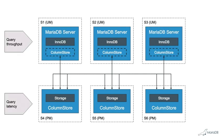So there are 2 ways to scale MariaDB AX. On that bottom part, we're looking at either storage capacity, where you just have so much data it's not going to fit on a single disk, or query latency, because the more processors we can use, the more disks we can use, the more memory we have available, the more we can speed up that query. On the top part, in the user module, it's really about query throughput. Each of those databases can handle so many concurrent analytical queries, but if you have more users executing more concurrent queries, then you can add more user modules. Typically, you have a handful of user modules and a lot more performance modules, depending on your performance and storage requirements.